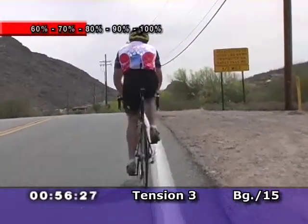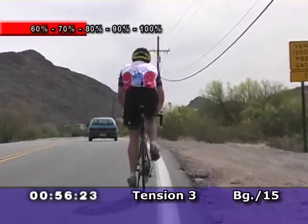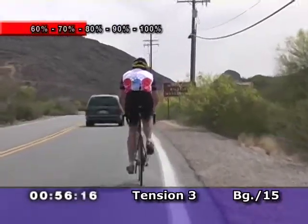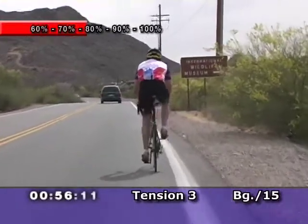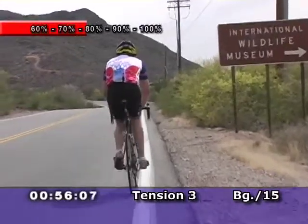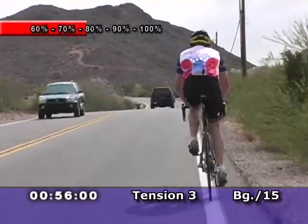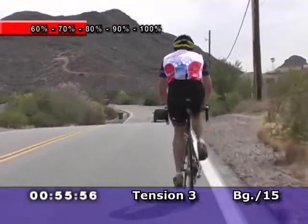Again, this is going to be, for the most part, a high aerobic workout. If you download your heart rate or power data at the end, I think you're going to find that overall you will have worked pretty hard. High aerobic, boosting that aerobic energy system. Okay, big chain ring 15 still. We're going past the Wildlife Museum to the right. Nice steady rhythm, 80 to 90 RPMs.